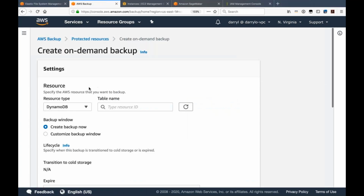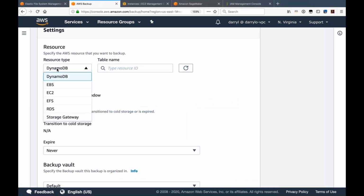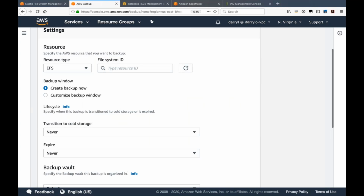Here we can select the different types of resources. So here it is a DynamoDB resource. And so I can scroll down and select EFS. Here we'll be able to select the different EFS file systems within this region. So the one that we're actually going to be using is this one here. This is my SageMaker file system where all my SageMaker data is.